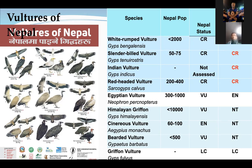Oh, brilliant, okay. Yes, and then they are white-rumped vulture, slender-billed, Indian vulture, red-headed, Egyptian, Himalayan griffon, Cinereous vulture, bearded vulture, and griffon vultures. Five of them are critically endangered. The white-rumped vulture, we have about 2,000 in Nepal; slender-billed 50 to 75. Indian vulture, there are few records in the vulture restaurant, and its number is not estimated yet. Red-headed vulture, 200 to 400. Egyptian vulture, 300 to 1,000. Himalayan griffon, 10,000. Cinereous vulture, 50 to 100. Bearded vulture, 500. And griffon vulture, its number is not included here. Next one, please.